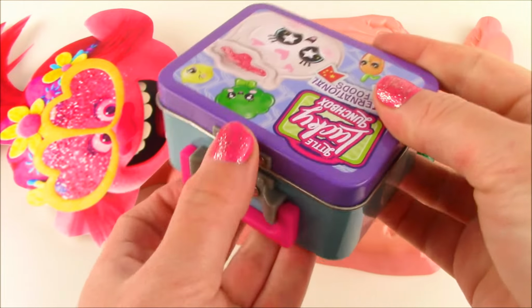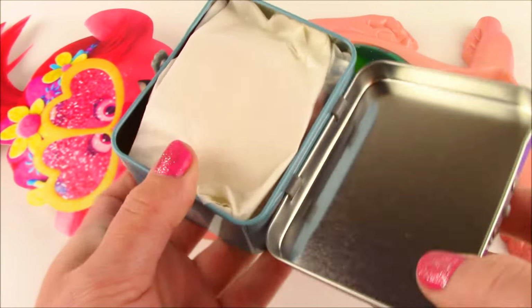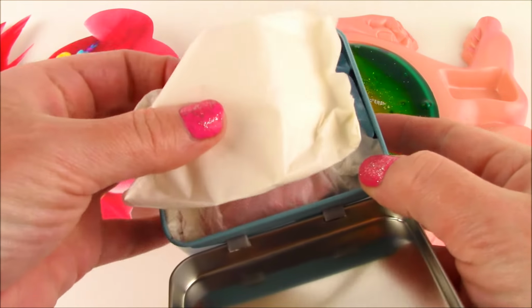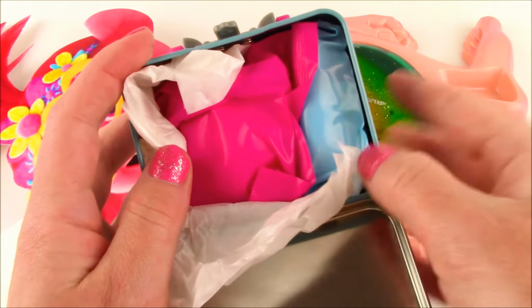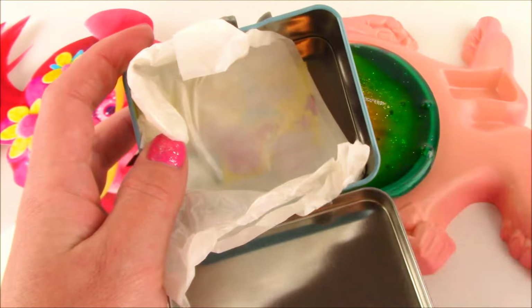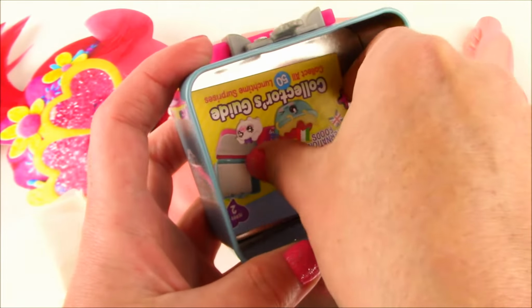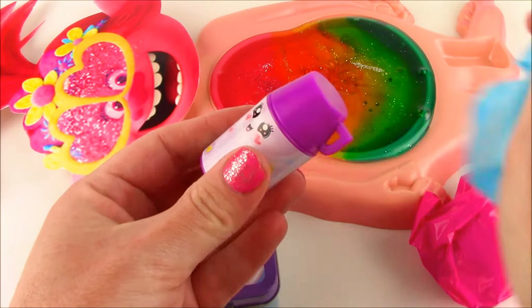Let's pop open this little lunchbox and see what little foodie surprises we have. Ooh, there's some wax paper and some blind bags. Ooh, we got a pink one and a blue and ooh, a collector's guide. Ooh, blind bag. All right, let's see what's in here.